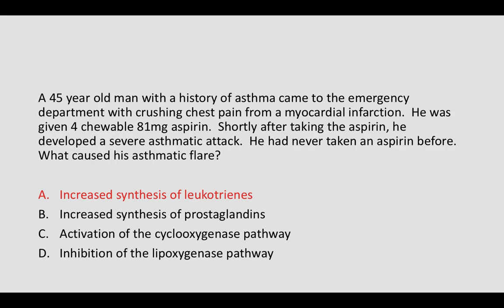So, if you remember that arachidonic acid pathway, if you're blocking this cyclooxygenase pathway, instead of producing prostaglandins, you're going to go down the lipoxygenase pathway instead and produce leukotrienes. So instead of increased synthesis of prostaglandin, it would be decreased, and you would deactivate the cyclooxygenase pathway because you're blocking it by giving an NSAID. And then instead of inhibition, you would see further activation of the lipoxygenase pathway through the law of mass action.